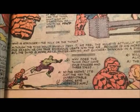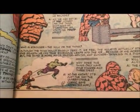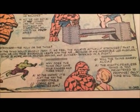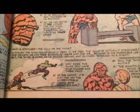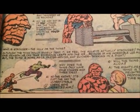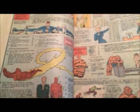Although the Thing would angrily deny it, we feel the Hulk is actually stronger. No. That is one reason he can take enormous leaps into the air, because of his incredible leg muscles. Okay, good point, good point. But the Thing is more agile, faster moving, and quicker thinking in a fight. That's true. That is true. Fun stuff like that, you know?